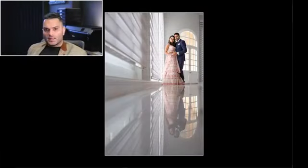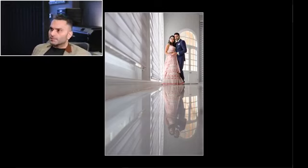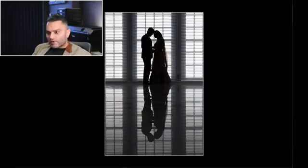So here's one of the images from that. Lovely soft light, nothing more, just literally exposing for the light on their skin using spot metering, bringing the camera nice and low down against that marble floor to pick up that reflection as well. But sometimes it's what you don't see that adds a little bit of mystery to the image as well. So silhouettes are always very powerful too.